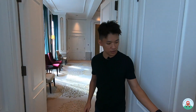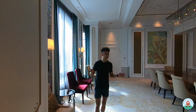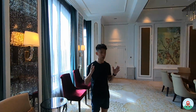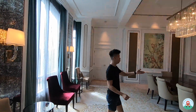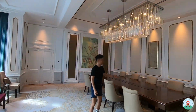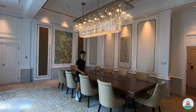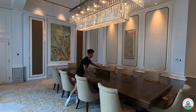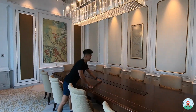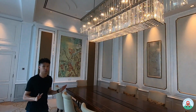And go further in, it's very big as well. Okay, so this area is like a mini built-in en-suite ballroom. So over here is a huge board table. Apart from dining here, if you have a lot of people, you can actually have a board meeting here as well, because there's a lot of power points hidden below it, right in the middle here. And very pretty. This chandelier is very pretty. It lights up the whole room.